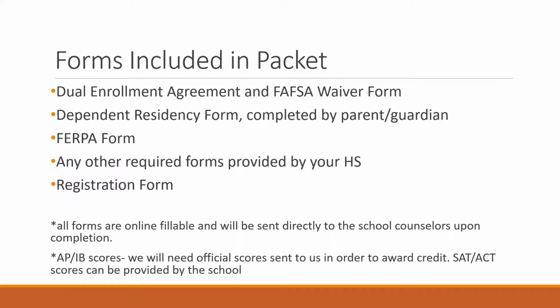Some of the forms I mentioned that need to be completed and signed include our dual enrollment agreement and FAFSA waiver, our dependent residency form, and then the FERPA form. I always like to put a little extra emphasis on our FERPA form because this is the form, parents, that allows me to communicate with you.